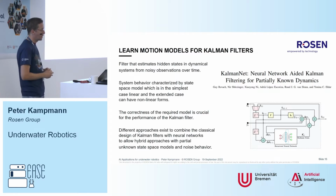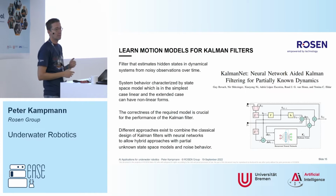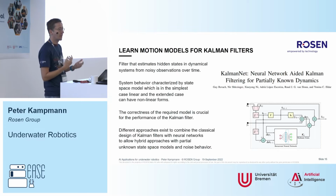Another interesting area is the positioning of the system itself. As I was telling you, we are talking about IMUs, fiber optic gyros, DVL data. And of course, there is also a vehicle model behind that in order to fuse this kind of information. This is mostly done with so-called Kalman filters. And they also need some kind of vehicle model, so you need some kind of system behavior incorporated there as well.